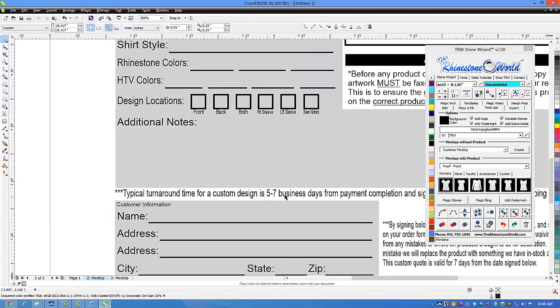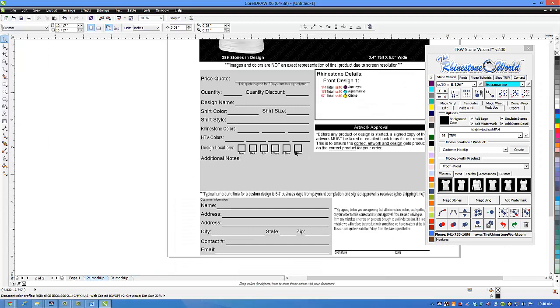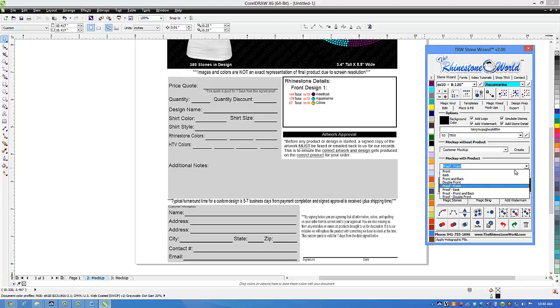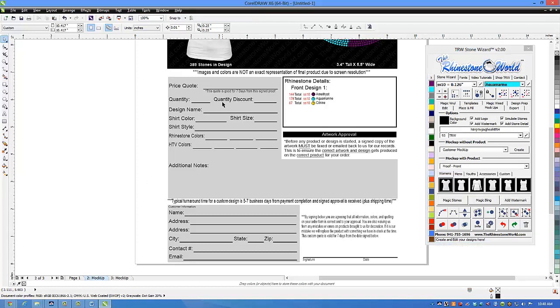So you might not have a 5 to 7 business day turnaround. You might not want any of this stuff here, so you could delete it. You can edit it all right now, but again, we don't want you to have to edit it every single time you create a proof. I'm going to provide a video that shows you how to edit this one time, and then every time you pull it up here in the TRW Stone Wizard for a proof, it's going to pull up your custom proof.